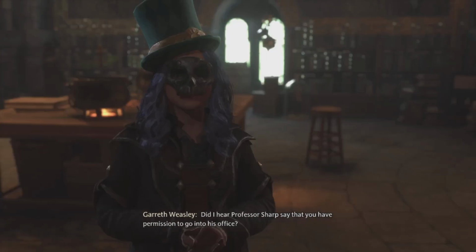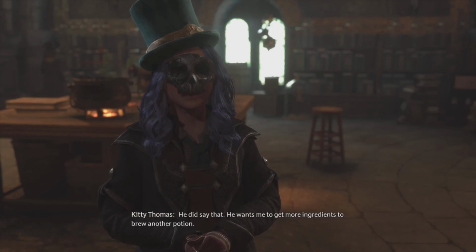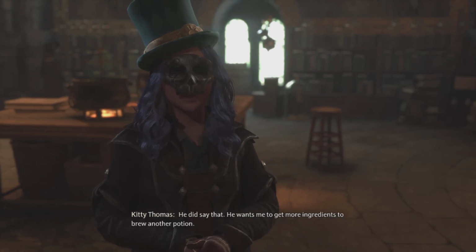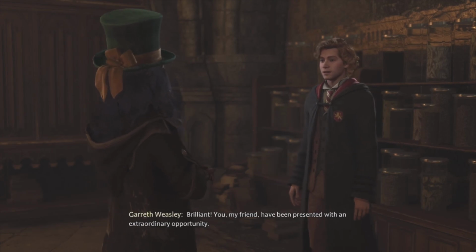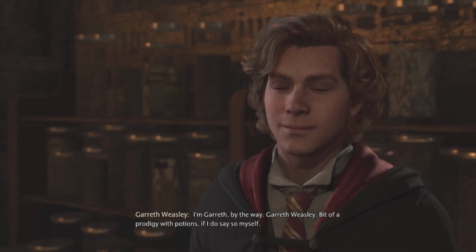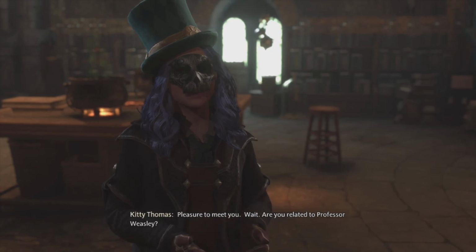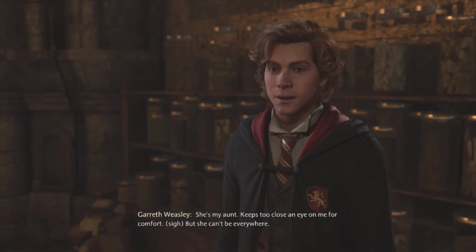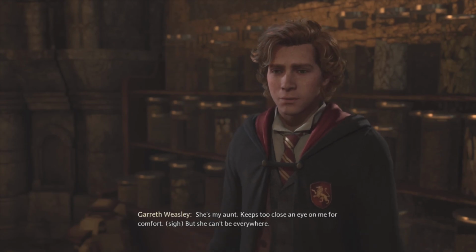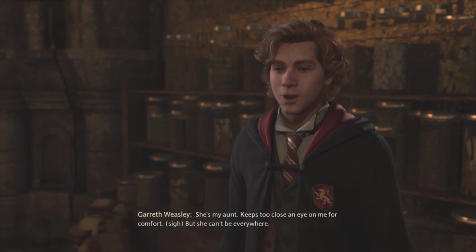Did I hear Professor Sharp say that you have permission to go into his office? He did say that. He wants me to get more ingredients to brew another potion. Brilliant! You, my friend, have been presented with an extraordinary opportunity. I'm Gareth, by the way. Gareth Weasley. Bit of a prodigy with potions, if I do say so myself. Pleasure to meet you. Wait, are you related to Professor Weasley? She's my aunt. Keeps too close an eye on me for comfort.